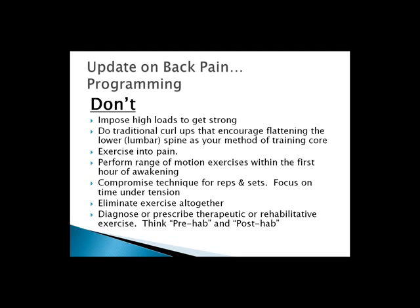Your don'ts. There's a nice big list here. First of all, I'm going to start at the bottom. We're not prescribing rehabilitation here. We're actually thinking about prehabilitation. That is the exercises that build a healthy back to avoid back pain, injury, or disability. Or we're meeting the therapist post-rehab. I say that a little bit metaphorically. That means we pick up where the therapist left off.